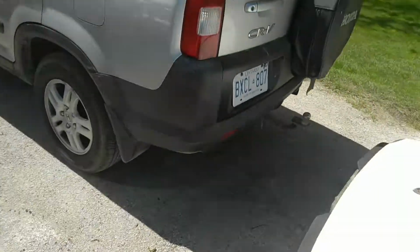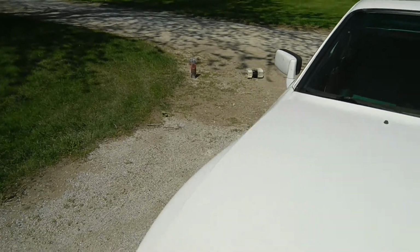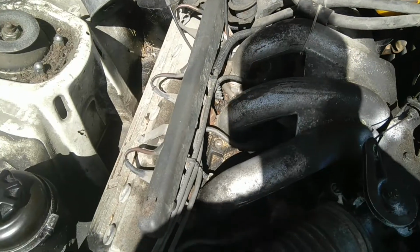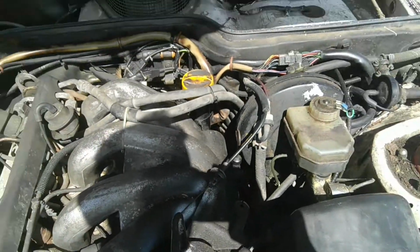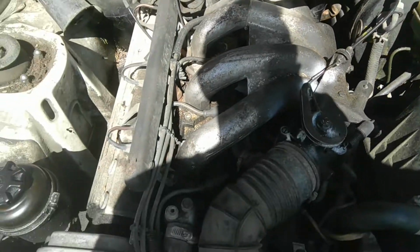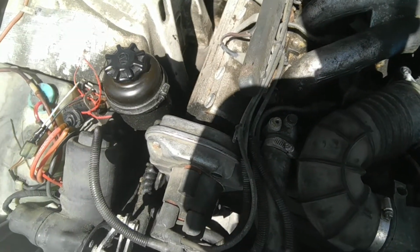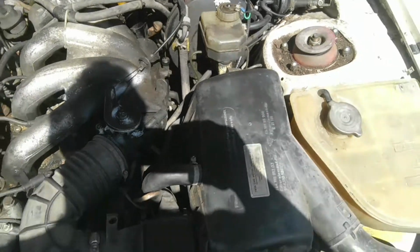As any Porsche of that era, this engine is filthy, and usually that's how they are. I'm gonna clean it up, and I know a couple of tricks to keep it clean.